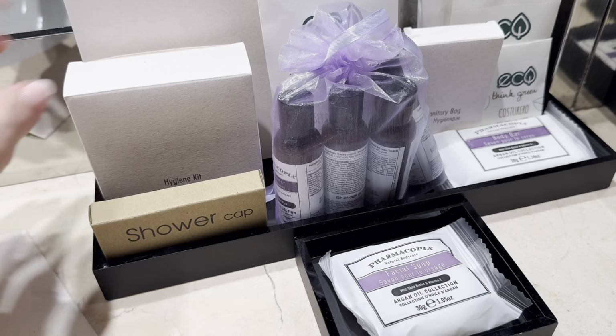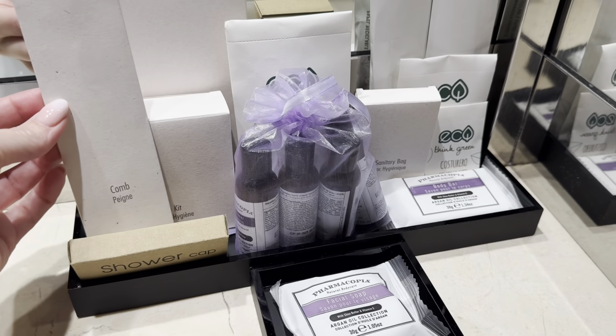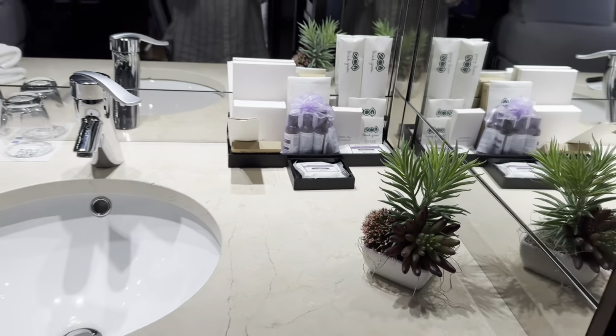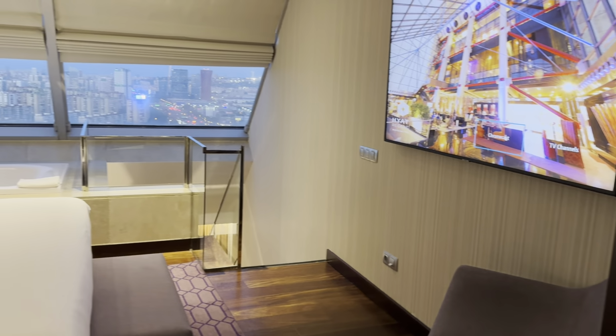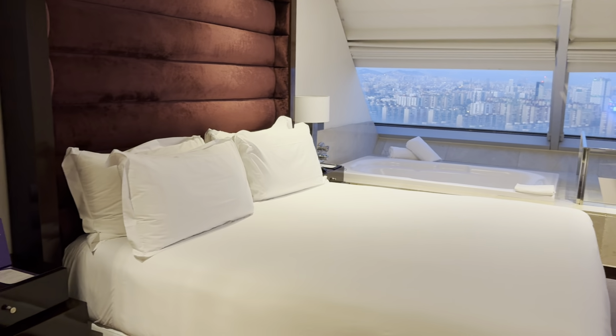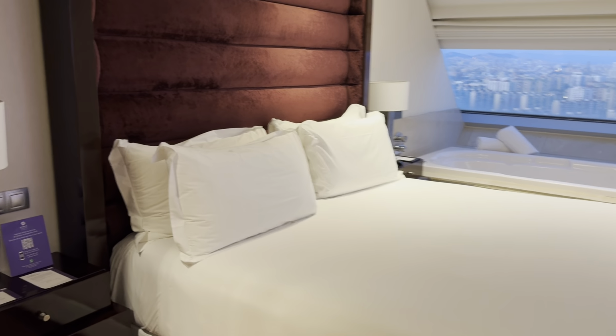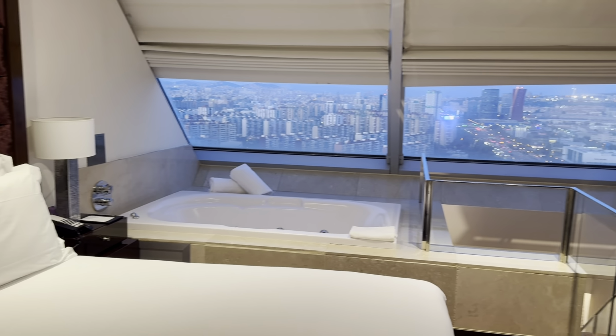What else have they got? Hygiene kits, loofahs. Oh, we're being spoiled. So yeah, this lovely vanity area there, plenty of fluffy towels. So yeah, the suites are, look how pretty. The suites are really spacious. I am so excited to get in that bed tonight. It looks so comfortable, but most of all I cannot wait to get into that tub.